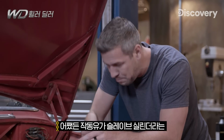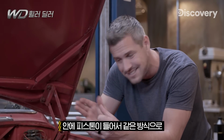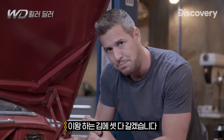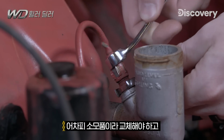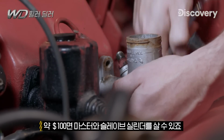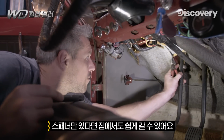Anyway, the fluid goes down the pipe to a second cylinder called a slave cylinder, which works in the same way. It has a piston inside that operates the clutch. I mean, it really is entry-level basic hydraulics. Now, I'm just going to bite the bullet. I'm going to swap these three items out. These parts are consumable and need to be changed at intervals anyway. They're also affordable at just over $100 for both master and slave cylinders. That's around 75 quid, and it's a nice basic spanner job that can be tackled at home.